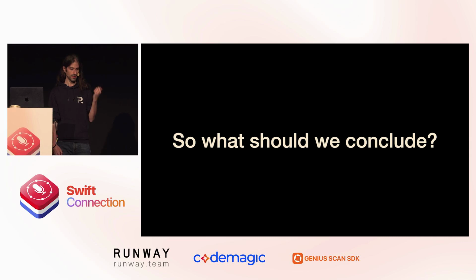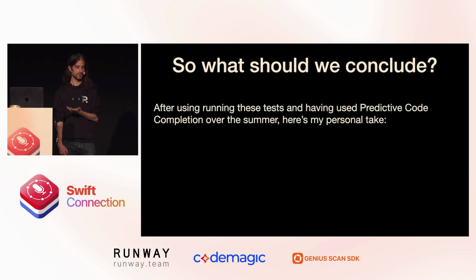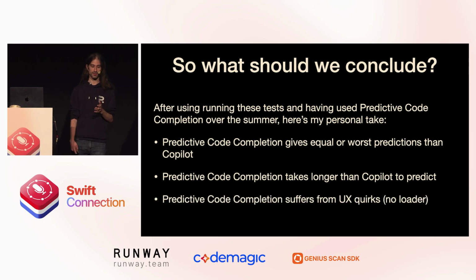So what should you take away from this talk? After having used the predictive code completion feature over the summer, my take is that it gives equal or worse prediction than Copilot, but it takes longer to do it. So you might not want to go into something where you need a lot of heavy lifting with it. And there are some UX quirks, like there is no loader, and you end up waiting, and maybe nothing will happen, and you feel a bit like an idiot. So I do hope they will add it at some point, because it feels a bit lacking there.